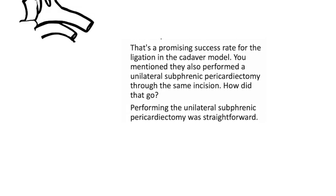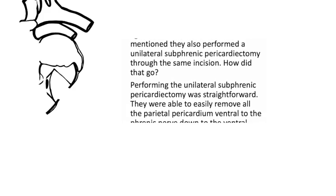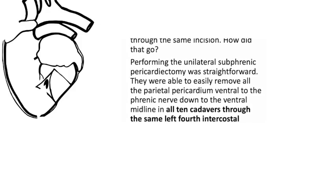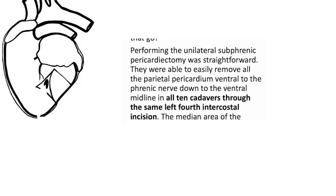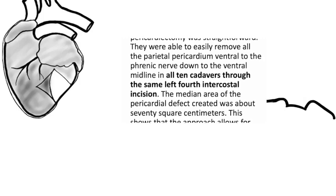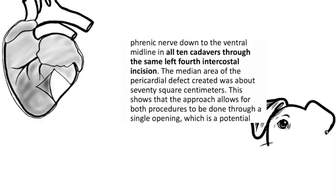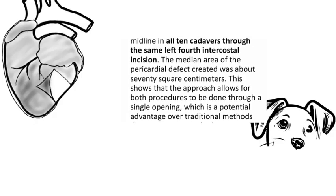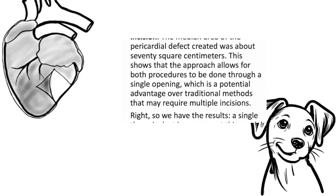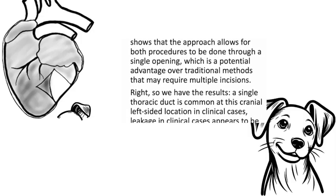You mentioned they also performed a unilateral subphrenic pericardiectomy through the same incision. How did that go? Performing the unilateral subphrenic pericardiectomy was straightforward. They were able to easily remove all the parietal pericardium ventral to the phrenic nerve down to the ventral midline in all 10 cadavers through the same left fourth intercostal incision. The median area of the pericardial defect created was about 70 square centimeters. This shows that the approach allows for both procedures to be done through a single opening, which is a potential advantage over traditional methods that may require multiple incisions.